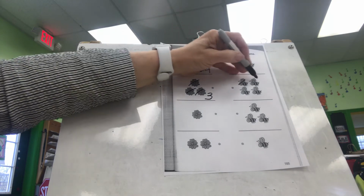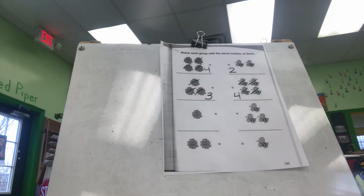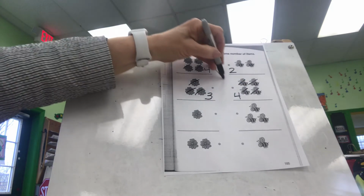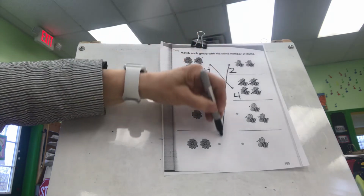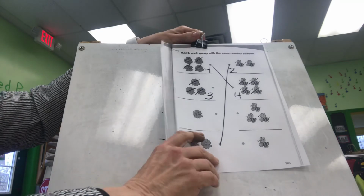How many bees? 1, 2, 3, 4. Then when I finish putting all the numbers for each of the items, I can see 4 matches 4. You might be able to do that with your eyes. 2 matches 2. You can do it any way you like. Just do your best work matching up the same totals. Put me on pause and come on back.